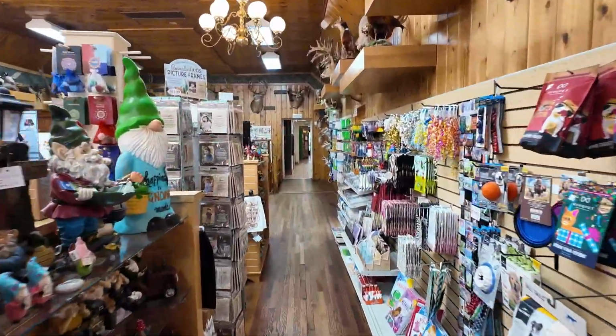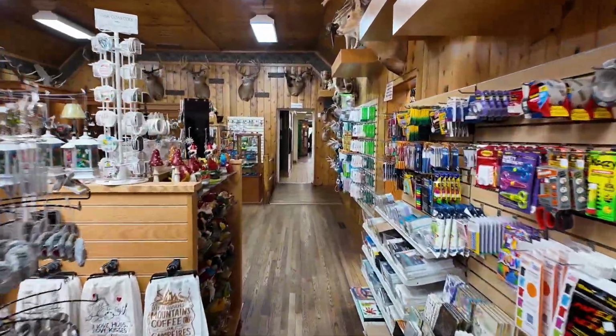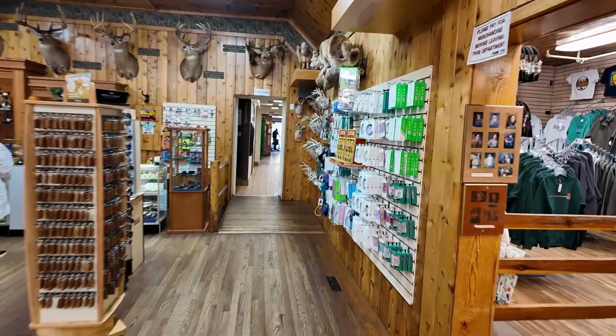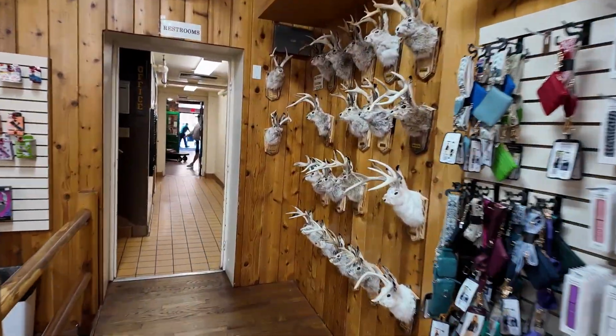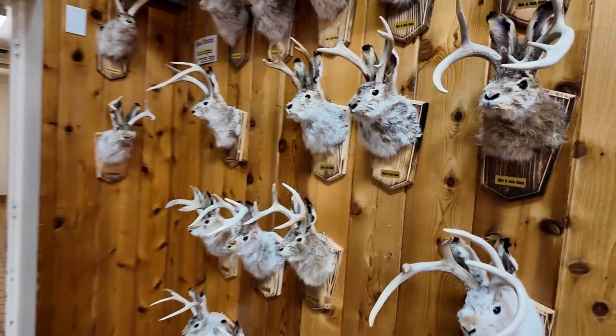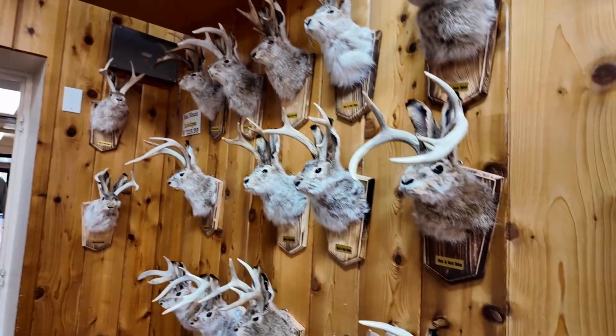Something I do want to point out that I do see way over here. This is a thing that I passed up, but this place is known for all these jackalope heads, where you can buy some jackalopes here, which I think is pretty cool.